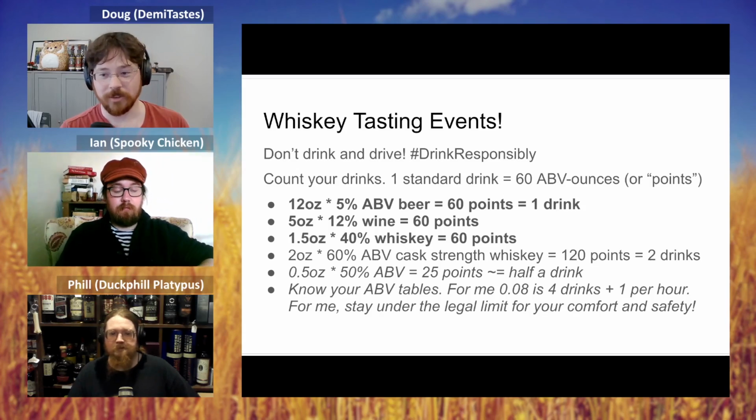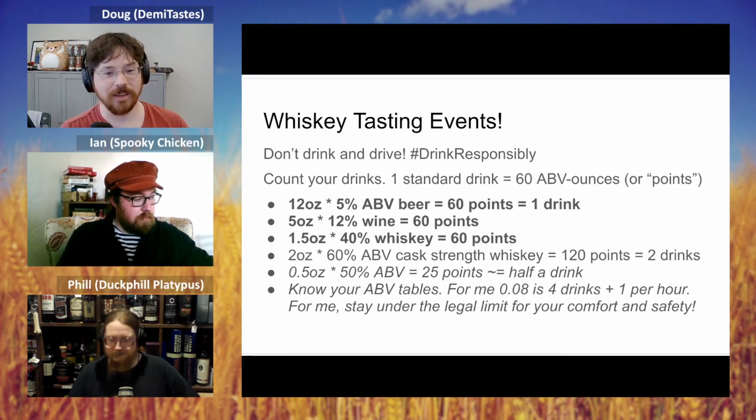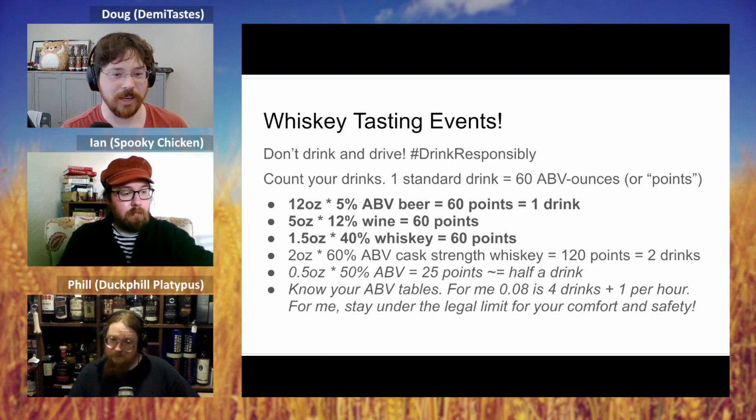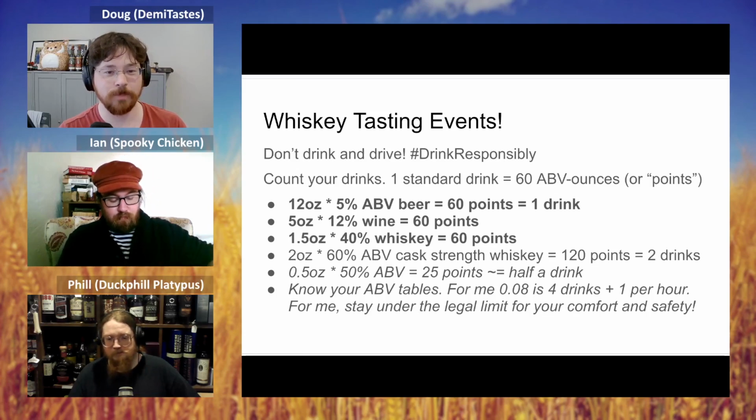So if somebody serves me a half ounce of a cask strength 50% ABV, that's a half a drink, right? It doesn't need to be three quarters of an ounce, which would be a half of a shot, but that's for 40% whiskey, right? If we're at 50%, if we're at 60%, and I'm getting a half ounce, that's already more than half a drink. I want to be under that.